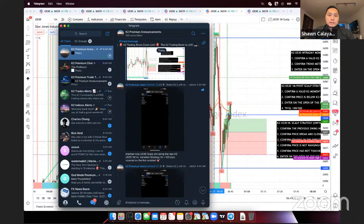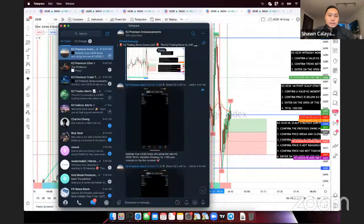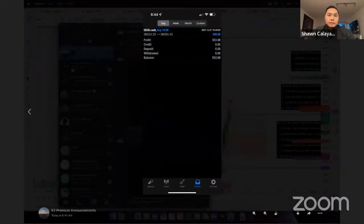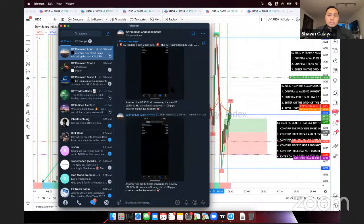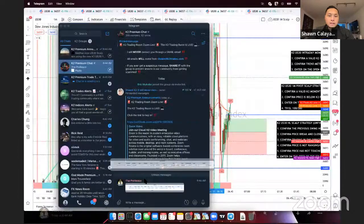Yeah, looking at this right here. So currently right here, this is my personal account. I locked in 11 bucks, not very much. Here's my MFF locked in 340. Here's my copier locked in 590. And then here's my main account locked in 390 right here. So looks pretty good. Looking at everyone's profits right here, Professor locked in a total of 110. Nice work, Professor.